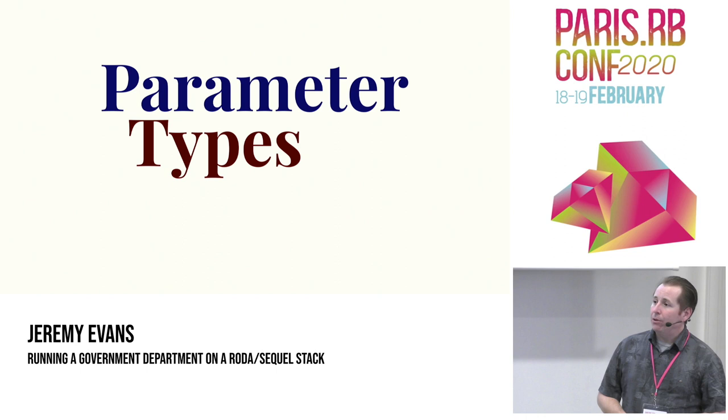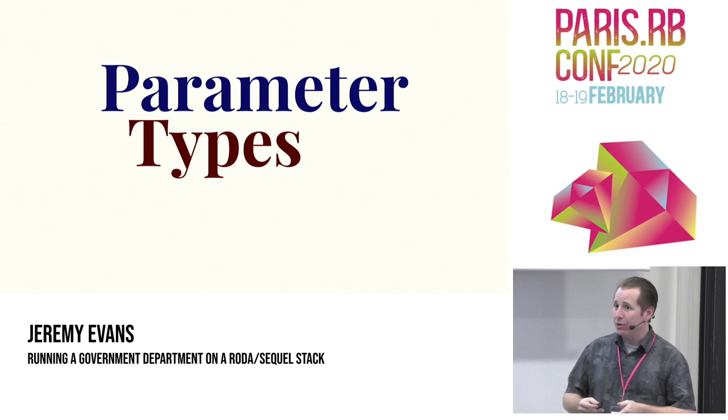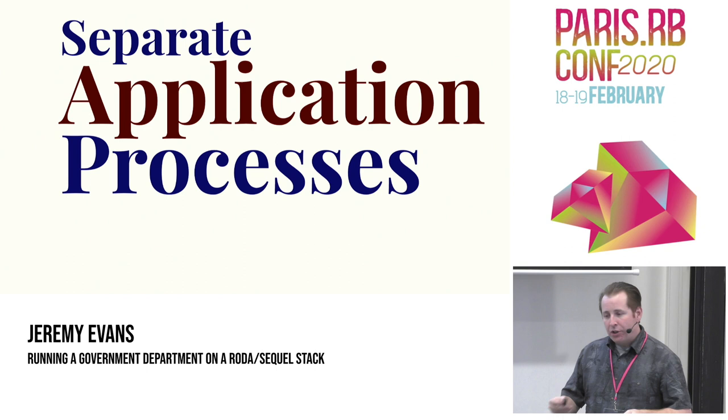Many security vulnerabilities in Ruby web applications stem from the use of unexpected parameter types by the attacker. We try to protect against unexpected parameter types by using Roda's Typecast Params plugin and Sequel's type conversion to ensure that all parameter inputs are of the expected type. And this is something I think is lacking a good equivalent in either Sinatra or Rails. I mean, Rails has strong parameters, but not strong enough to say what you expect the type of each parameter to be.